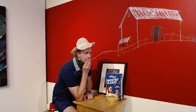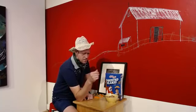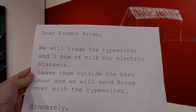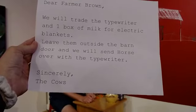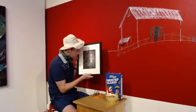And he waited for that letter. Now, in the middle of the night, he was met with just a pounding on the door from the horse. And there was another letter. Dear Farmer Brown, we will trade the typewriter and 1 box of milk for electric blankets. Leave them outside the barn door, and we will send horse over with the typewriter. Sincerely, the cows. What do you think, Granny? Should I accept the deal?